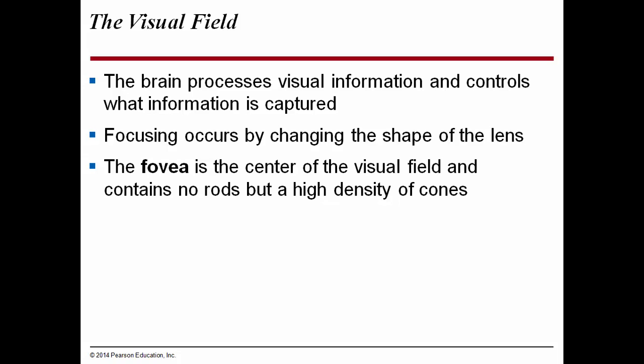The brain processes visual information and controls what information is captured. Focusing occurs by changing the shape of the lens. The fovea is the center of the field that contains no rods but a high density of cones.